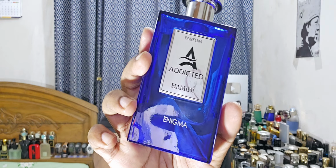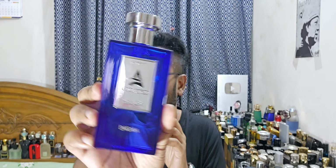These are some of my new ones. The number one is not new, but number two and three are. So this fragrance, perhaps I will let it go because I have a lot of fragrances with this theme, but what a great fragrance. If you give it time, it will become a beast in time. It is pure parfum concentration, clean, no alcohol, and it's 120 ml. It's a new release from Hamidi. It's called Addicted Enigma. Okay, beautiful blue bottle. This is their take on Bleu de Chanel.